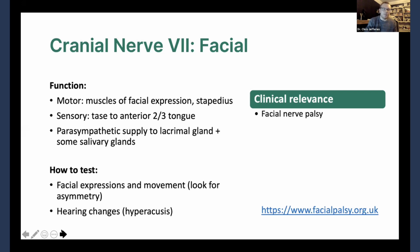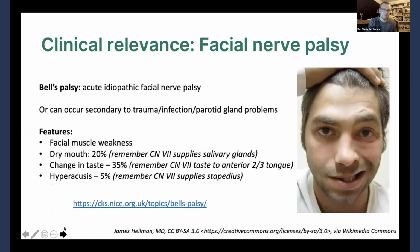So one of the causes of facial nerve palsy that's relatively common, and you might well have come across in your clinical practice, is a Bell's palsy. So what is a Bell's palsy? Well, a Bell's palsy is an acute idiopathic facial nerve palsy. So idiopathic means there's no secondary cause of the palsy that we know about. So for example, the patient hasn't had an operation, they haven't had trauma, it's just something that's happened. And it's thought to be related to a viral infection, although no one's really sure.